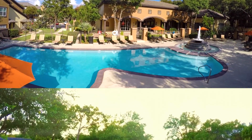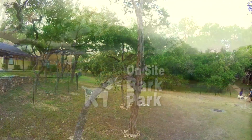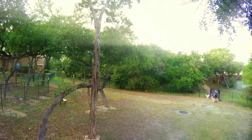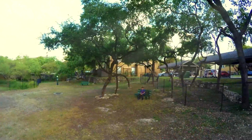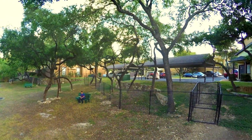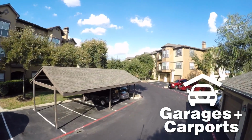The Reserve at Canyon Creek loves its four-legged residents, so bring your dog out to the on-site Bark Park to let it run free without a leash. Help keep your car out of the elements in one of our carports or detached garages.